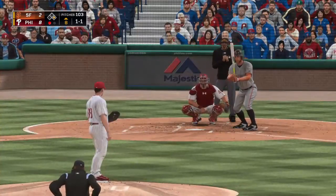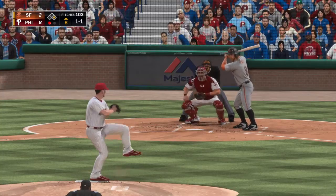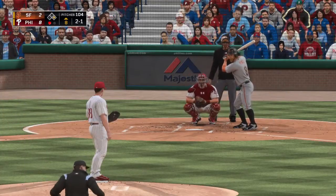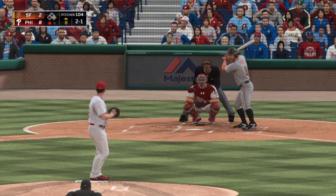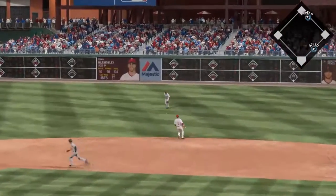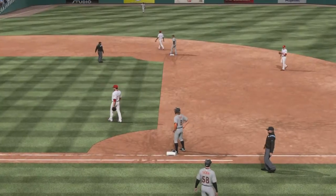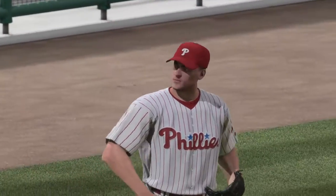Runner at first here, 1 man out. And this one runs a little too far in, ball 2. On the ground to the right side, and that's through for a hit. They continue to rack up the hits. That puts runners on first and second now.